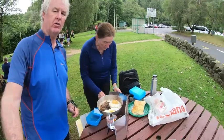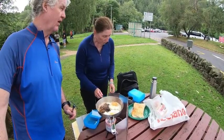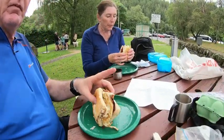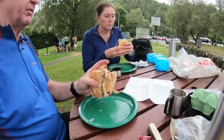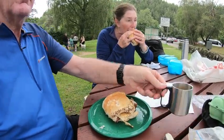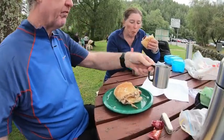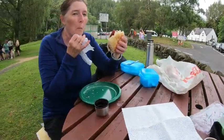Now this is what I call doing it tough. Beautiful. Hiking the Australian way. Right, so here they are. Bacon and egg baps. Absolutely spectacular. Beautiful. Cup of coffee. A hell of a lot of gear to carry.